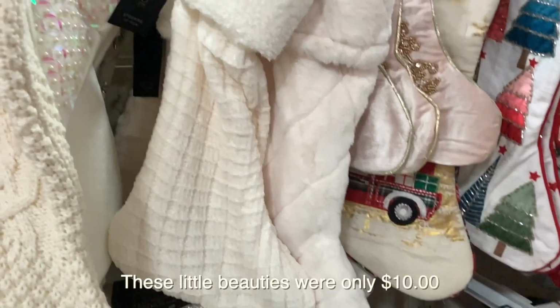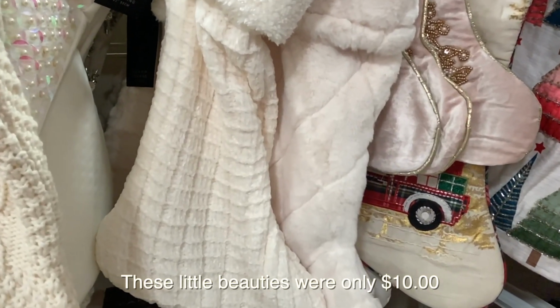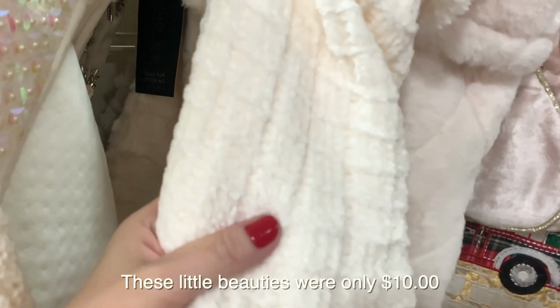These little beauties were only $10 each, and I just fell in love with them. Stay tuned to see which one I brought home with me today.